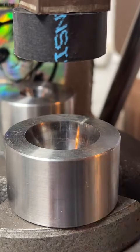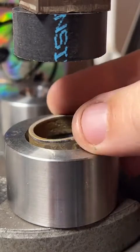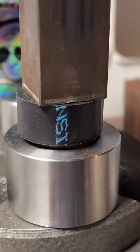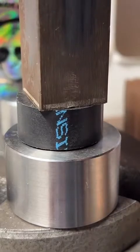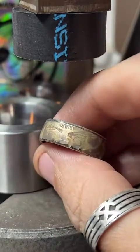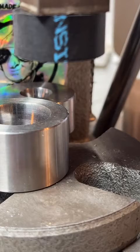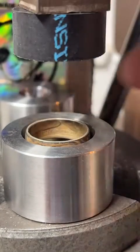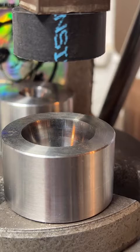Size 12.5, so we've still got a little ways to go. Looking pretty cool. Almost to an 11. Very close. What was it? It was a Walking Liberty $50.